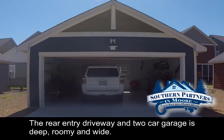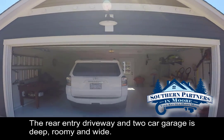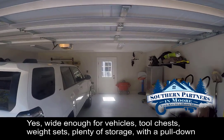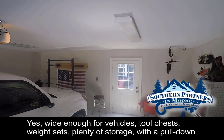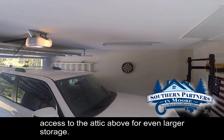The rear entry driveway and 2-car garage is deep, roomy, and wide. Yes, even wide enough for vehicles, tool chests, weight sets, plenty of storage, with a pull-down access to the attic above for even larger storage.